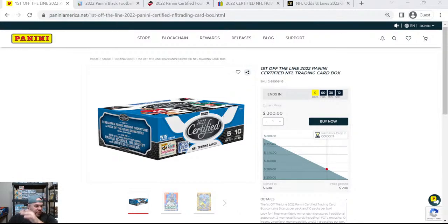We just don't know when it's gonna sell out. If we had the stock numbers, that would be so beneficial, if we knew how many were left. With the case being 16 at 283 and 33 cents, I did not get any high volume. 300 is still not bad for first off the line, with pre-orders around 200 to 250. Sometimes you wait too long and you're not going to be able to buy a box. So we're at 283 and 33 cents.